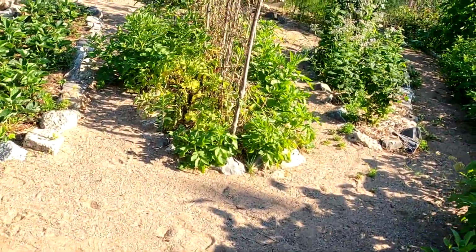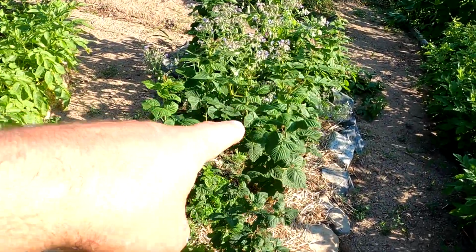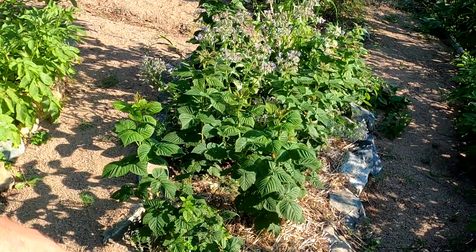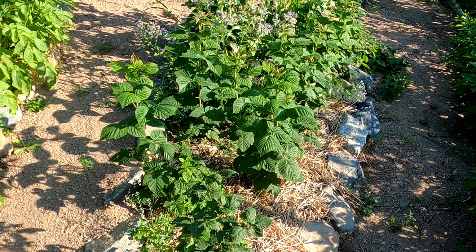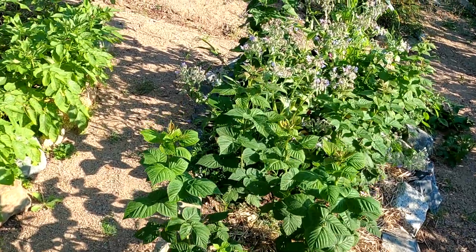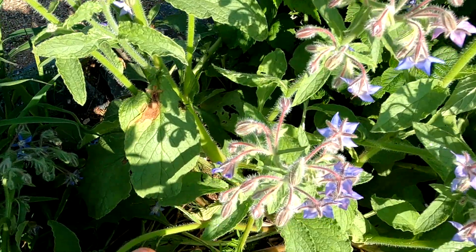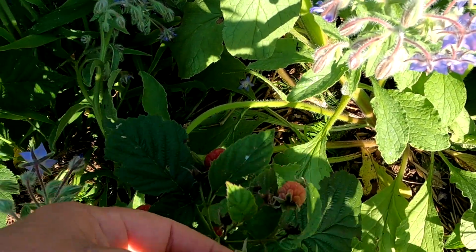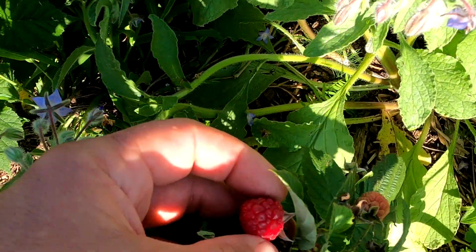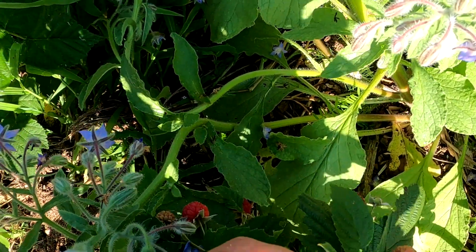Moving on, next row. So we've got the bare root raspberries that I got from Vessi Seeds this year. Decided to plant them here. This is a summer bearing, and even in their first year, they're not big yet, but I'm getting, not enough to make jam or anything, but nice, ripe, tasty raspberries. Just enough for a snack when you're out gardening.